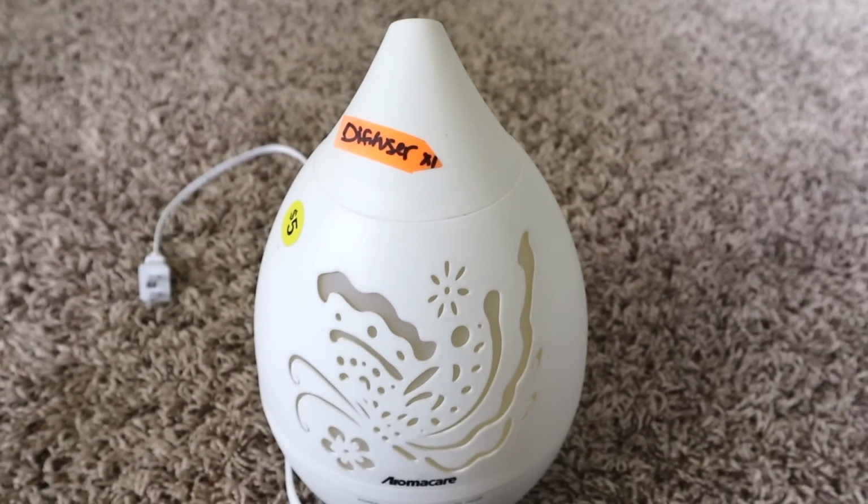I do love them. I used to be an affiliate for them, and I don't do that content anymore for them, but I still am a loving customer. I love their product. This one is not Simply Earth. It is Aroma Care. So I'm excited to have more than one diffuser now, and this was $5, which is a pretty good deal, especially if you've ever bought these retail. They can get kind of pricey.